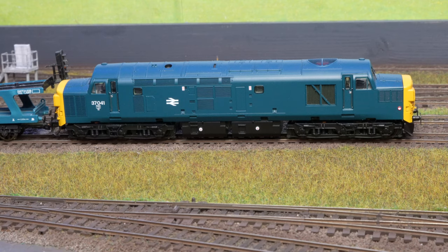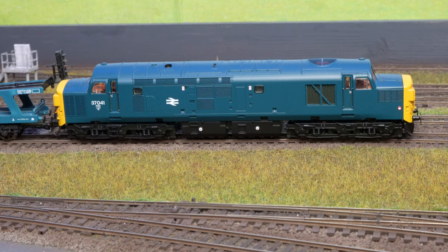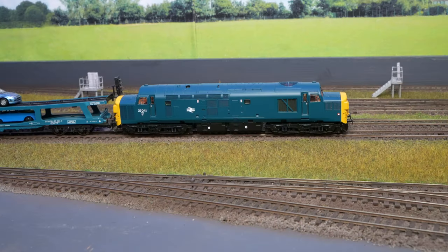Next up, class 37041. I'll go through the startup sequence now. The 37041 is normally hauling mixed freight.